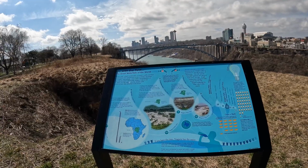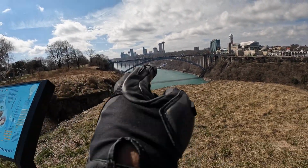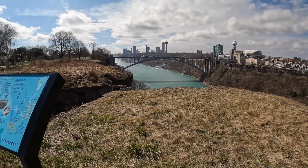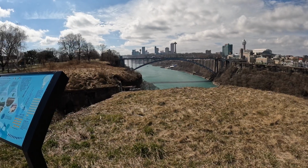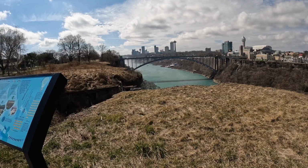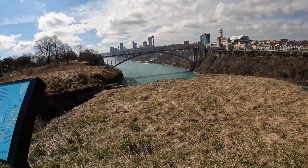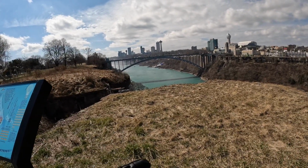Go with the flow. So the Rainbow Bridge, if you can't see it, is packed with cars coming from Canada into the United States. And that is not unusual. A lot of them are Canadians shopping at American stores, and we love that because things are cheaper here. I'm not going to get into the politics of it with taxes and regulations and all the rest of it. But one day I'll tell you a funny story.